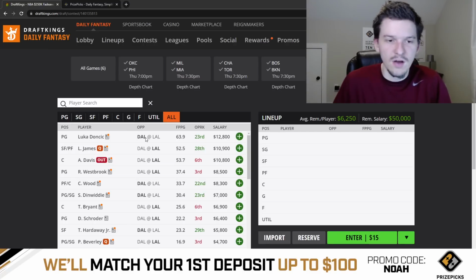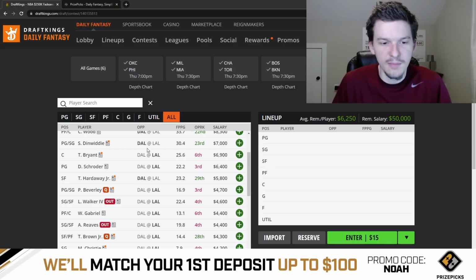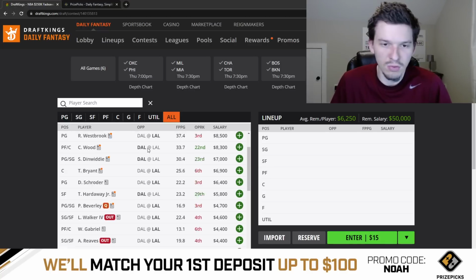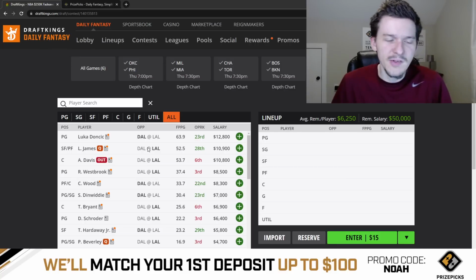Rest of the Lakers, though, I'll probably pass on the rest of these guys. Obviously, they all were priced up for when LeBron was out. So Westbrook, Schroeder, Patrick Beverley, these guys are all overpriced now that LeBron's back. So it's pretty much just LeBron for the Lakers, and I think that's it. Now on the other side with the Mavericks, I think there's two guys that I like from Dallas today, and it's Luka and Christian Wood.